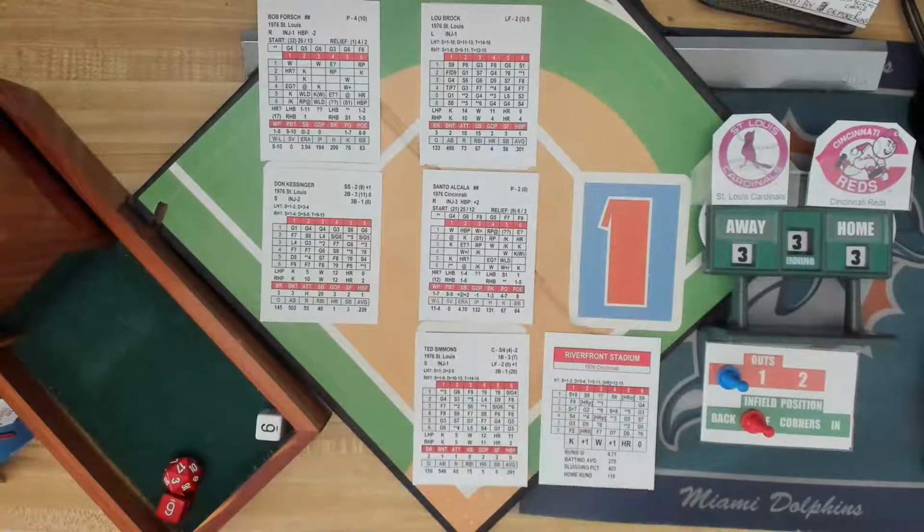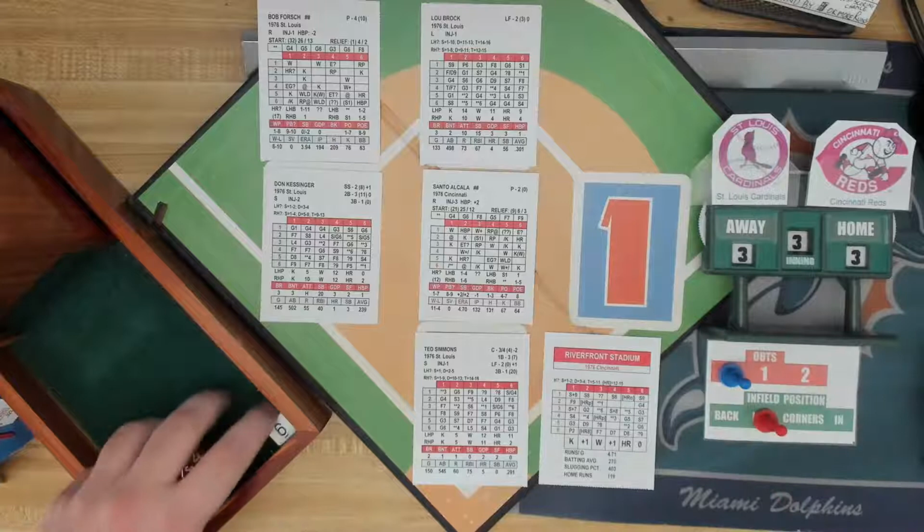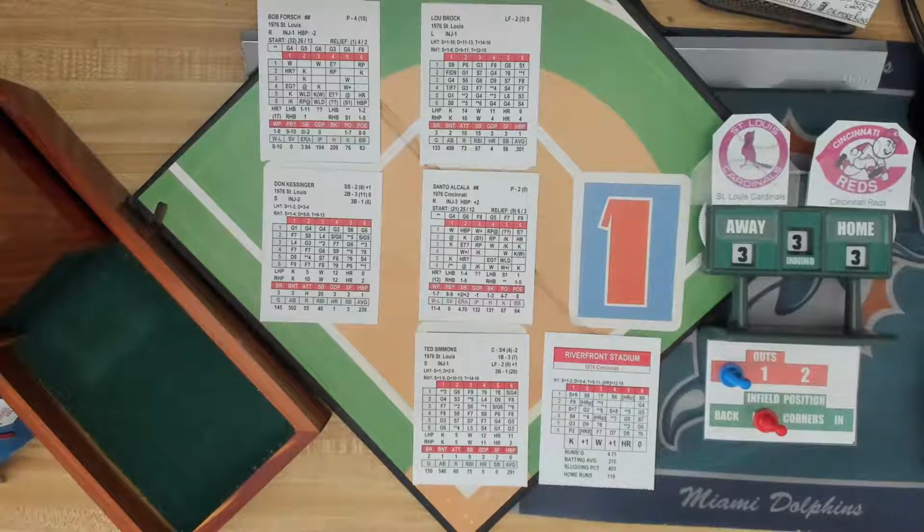And that will bring up Ted Simmons. Simmons is 1 for 1, singled his first time up. Let's see what the Cardinals want to do here. The Cardinals are going to pitch to Simmons, and they're going to keep the infield halfway. It brings Kessinger's base running rating down to a 2 on a grounder. Let's see what happens on the bases. That is a 3. Nothing happening.